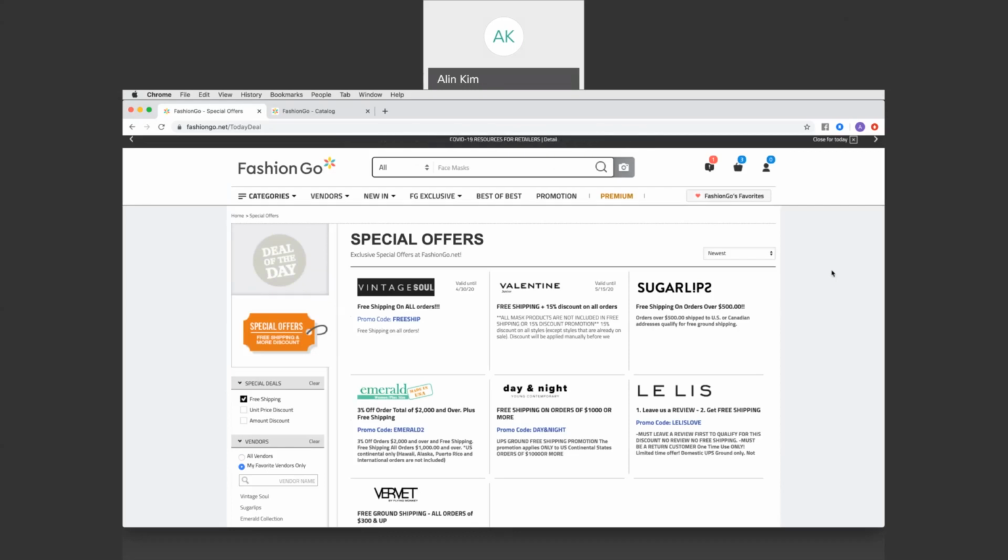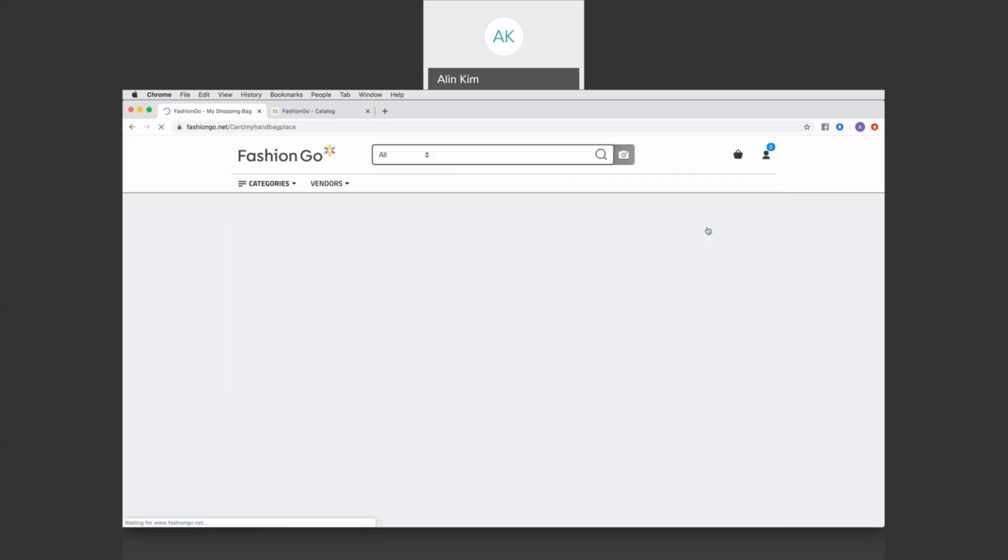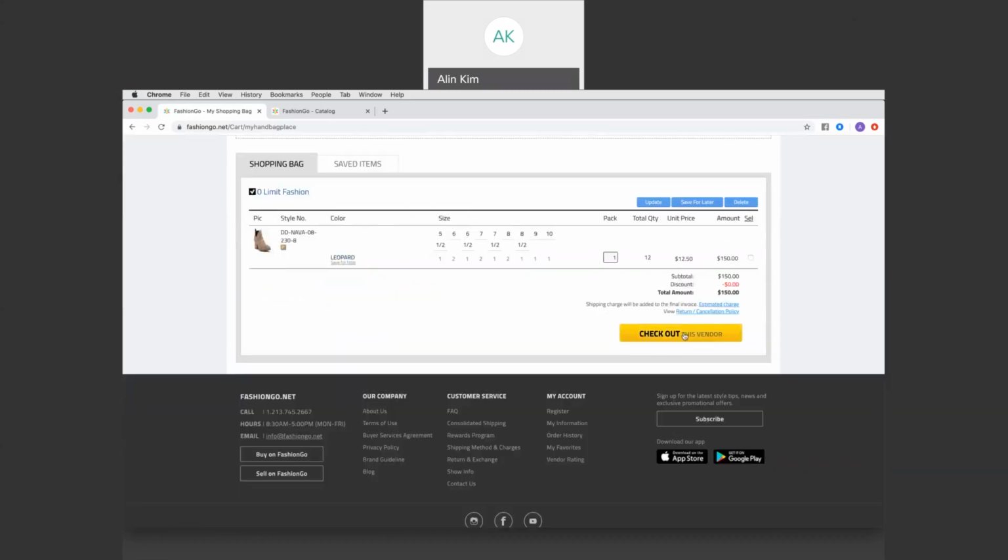Where was I going with that? Oh yeah. This is something I learned from one of our boutique members, that you should be doing every single time you place an order. I'll show you what it's like to actually check out. For example, I want to check out this vendor. They have an estimated shipping charge of $24.